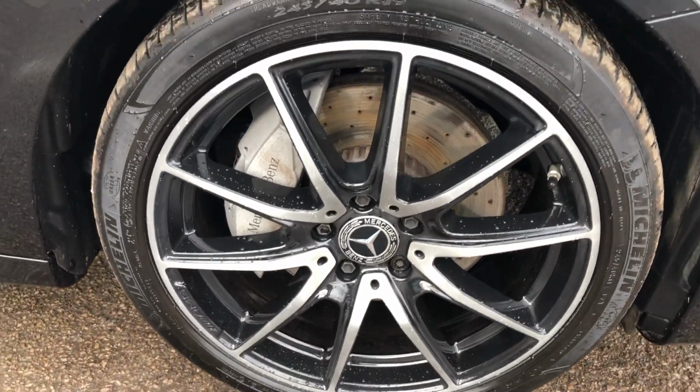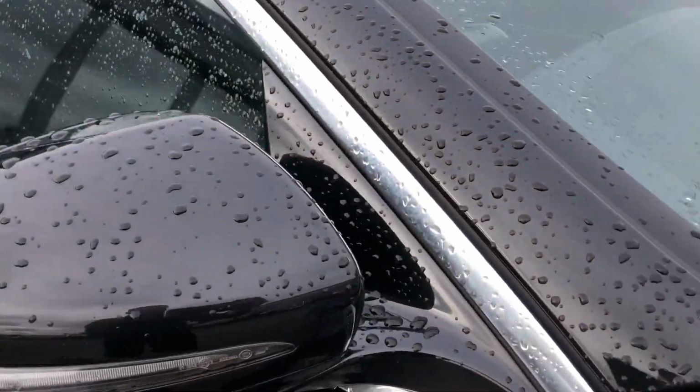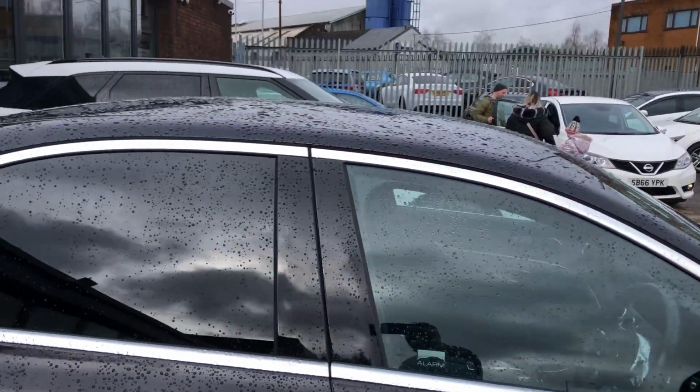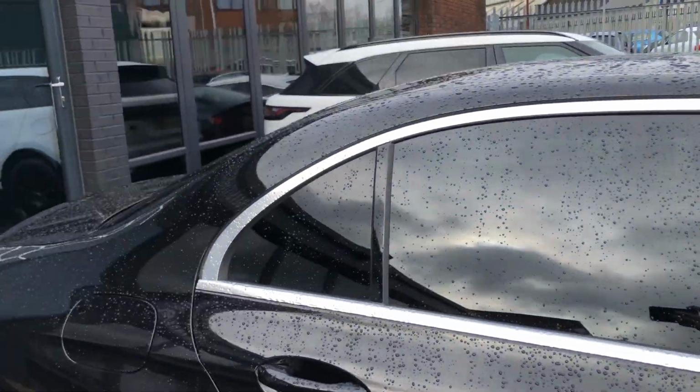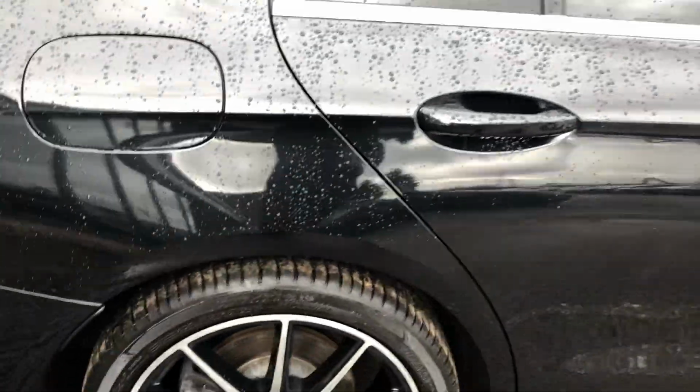You've got your Mercedes Benz livery. You've also got your mirrors just here, of course, body coloured, gloss black window housing, and then across you've got your chrome window surround as well. Other than that, you've got tinted privacy glass, gloss black B-pillars, body coloured door handles, and then you come down, you can see you've got the slight extension on the side skirt as part of the AMG pack.